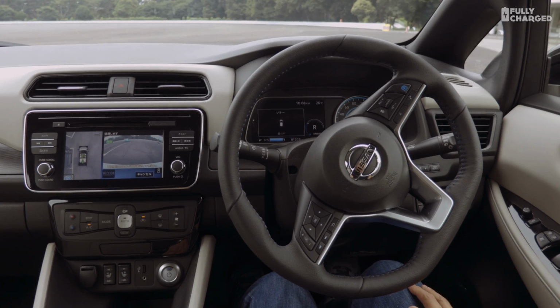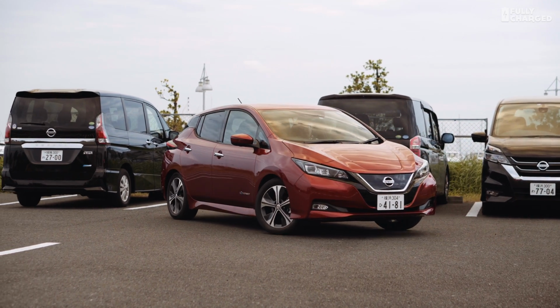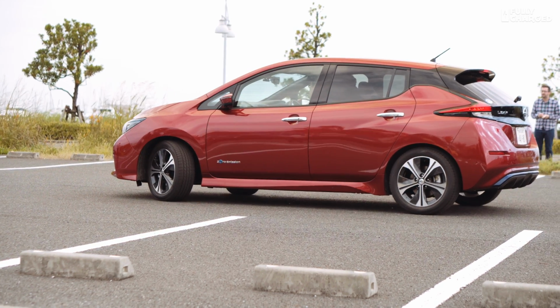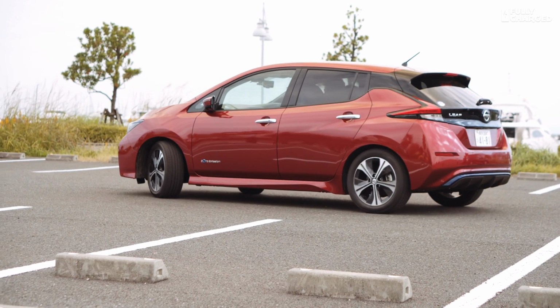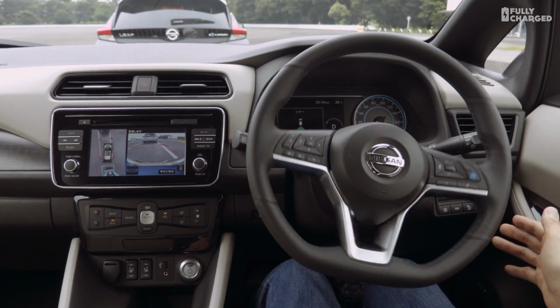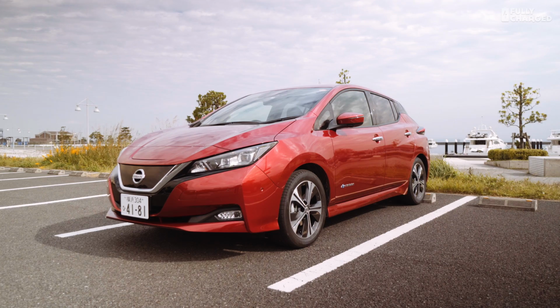I dabbled a little bit with the Pro Park, which is part of this package as well. The Pro Park is a self-parking system which has been seen on a lot of cars in the last 5 years, and it does work, albeit very, very slowly. And in my opinion, if you can't learn the size of your own car and you can't park your own car, you shouldn't really be driving it on the road.